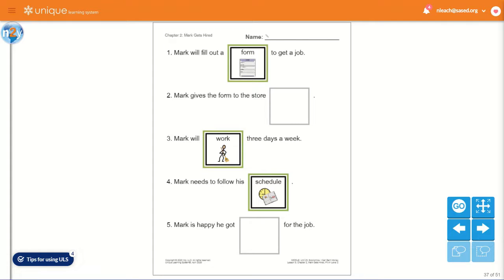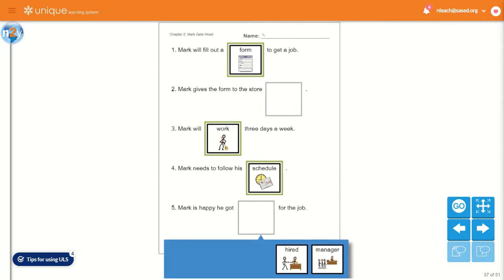Number 5. Mark is happy he got blank for the job. Let's see. Mark is happy he got hired for the job, or Mark is happy he got manager for the job? Say, touch, or circle your answer now.